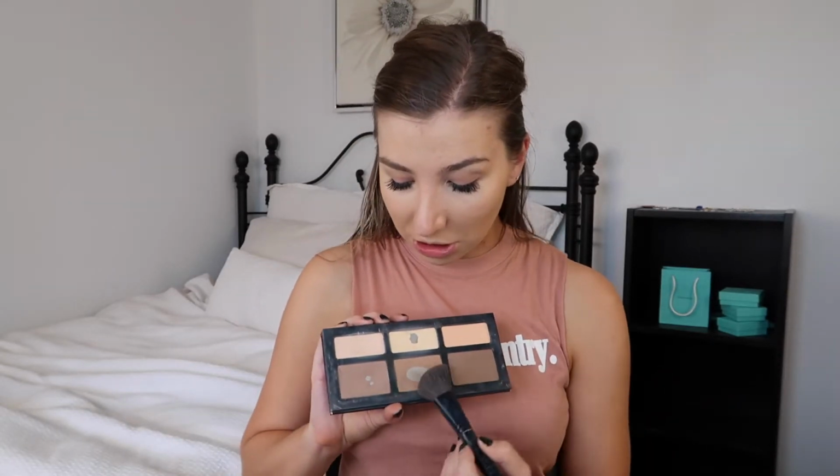Alright, now that our highlighter is all blended into our face, we're going to go in with our contour. So I'm going to be using, excuse the grungy appearance of my palette, the Shade and Light palette by Kat Von D. It looks a little something like this. As you can see, I did give it some love. I hit pan on almost all the shades, but these two are my favorite.